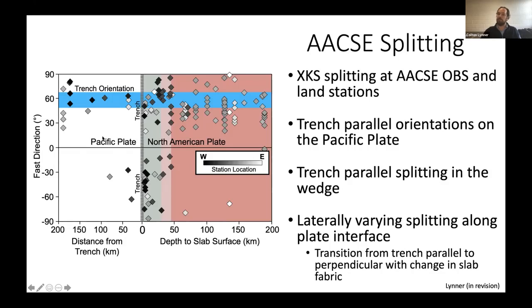So this is the Pacific plate. And then on the right-hand side, this is depth to slab surface. So this is using Slab2 as a model, giving us a sense of where the mantle wedge likely begins.